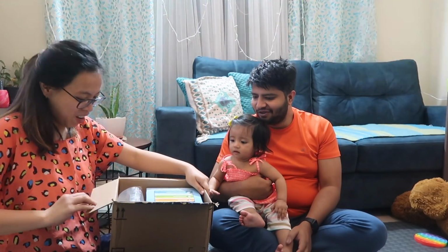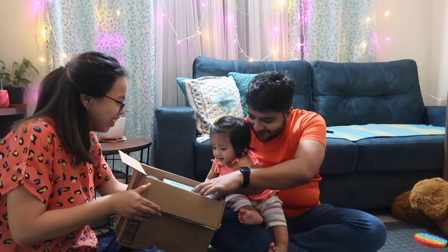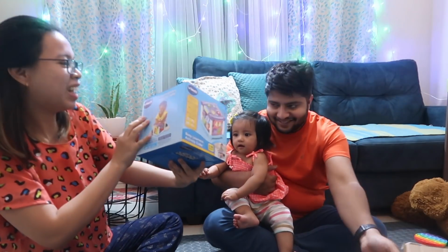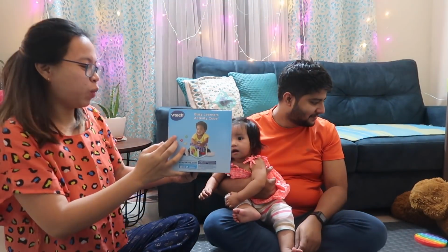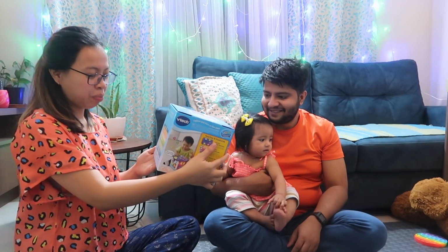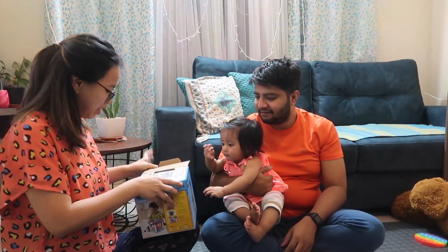Wow. Open. Ta-da! This is a BC Learners Activity Cube. Developmental benefits: motor skills, imaginative play, language development. Let's open it up. Wait. Relax, Mishka.